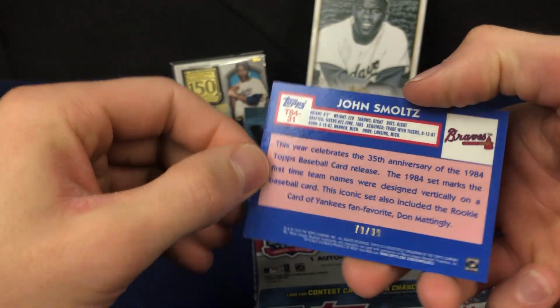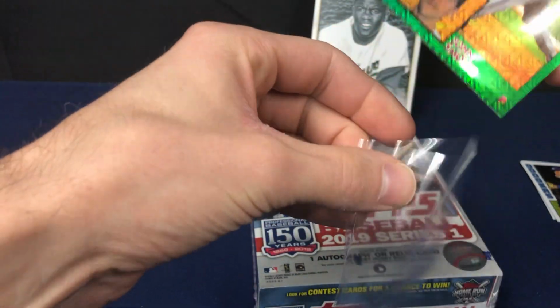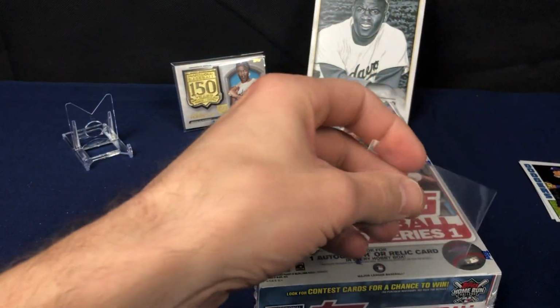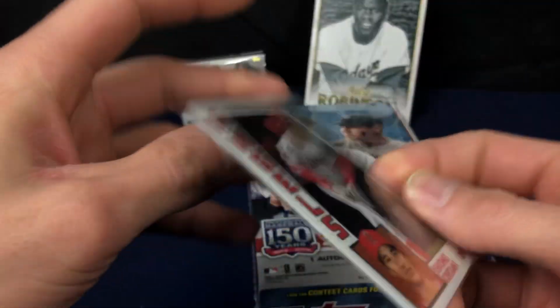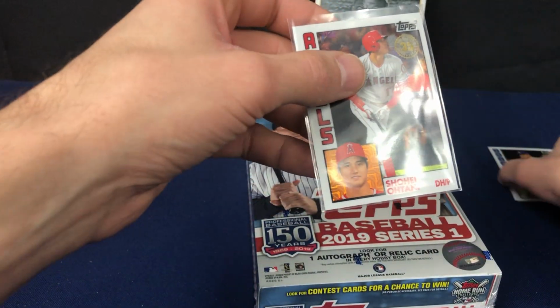These are numbered 299. Very nice. Very slick looking Ohtani, second year card.